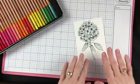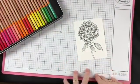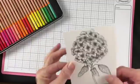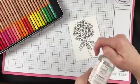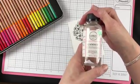This is just with the black licorice ink pad. This is just regular cardstock. It's nothing special. It's not any technique cardstock. And then I am going to be using a product called Gamsol.